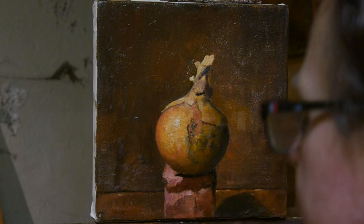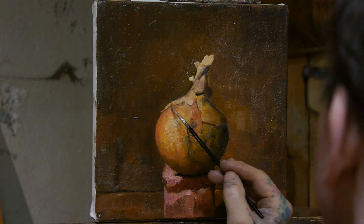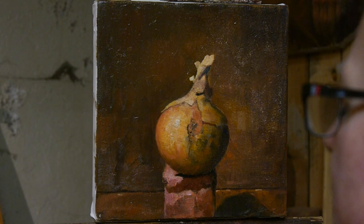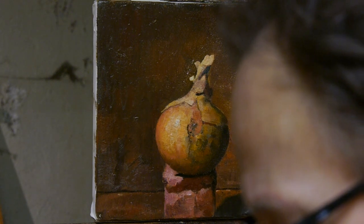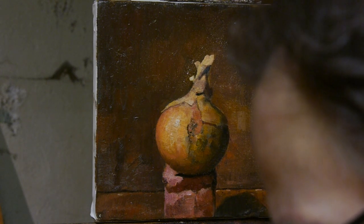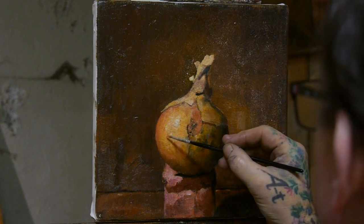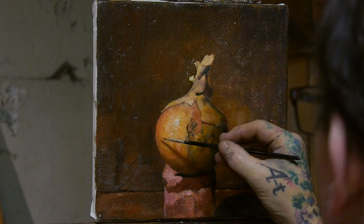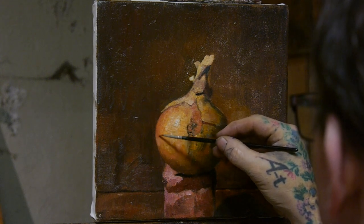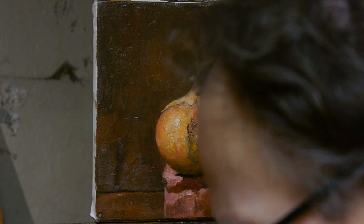This is a little bit boring, this onion. Maybe I should have actually chosen a different one, because this is kind of boring, as I say. It's hard to get it to do what my paintings usually do. Live their own life, but I will do my best to make it come alive. So, see what happens.